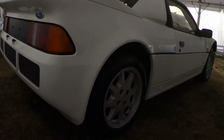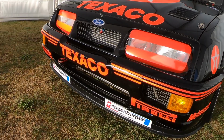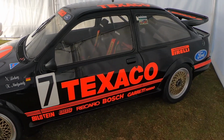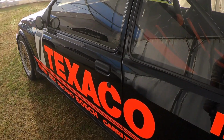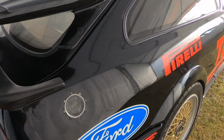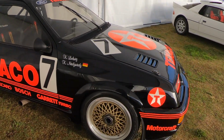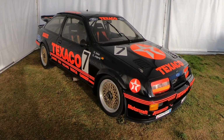That's a mud, that car. No number plates on it, so I don't know how many Ks are on it. This is the genuine car, the Ludwig Needfits Texaco Sierra. Lives at the bottom of the South Island. I'm not sure if it gets used a lot, but it's a beautiful car nonetheless. Really do enjoy the historic touring car stuff. Yeah, real stunner.